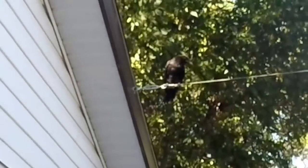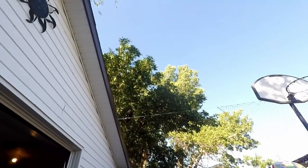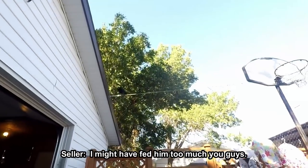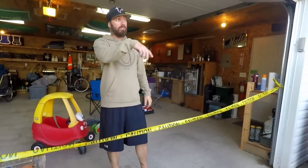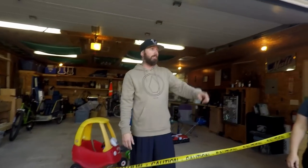That's hilarious. That crow lives here. No, he just hangs out. You guys feed him? He totally just hangs out. I might have fed him too much, so now he's not skittish at all. We have a chair beside our door where I take my work boots off. One time he was sitting on there and Ricky was right at the door and he just didn't move.